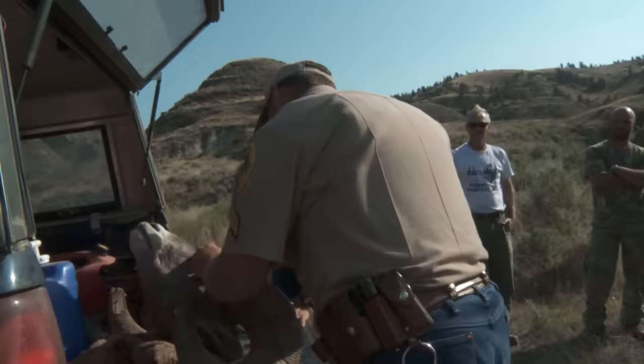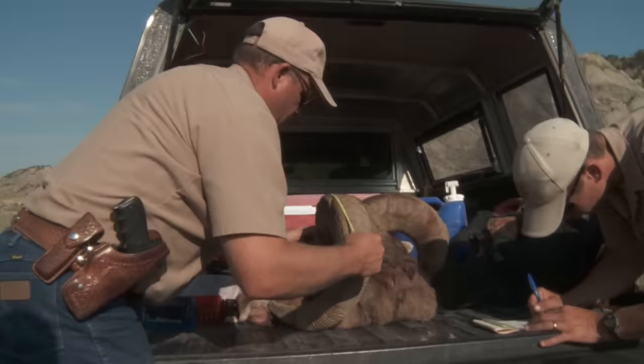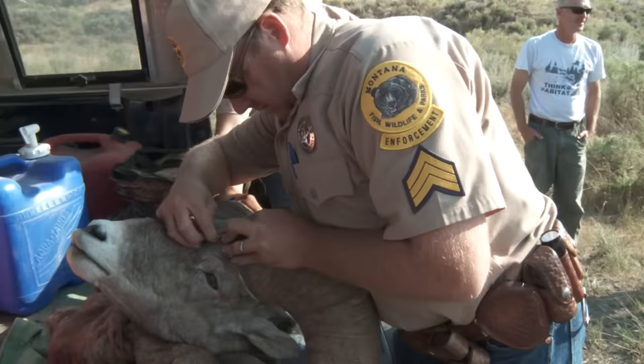What we're doing is checking a bighorn sheep in for a hunter, a young lady who harvested her sheep around noon today. We're taking all the proper measurements and putting those measurements down on a transportation permit, which will log into the computer system to track the horn size and growth and match to the age of the sheep. Whoa. Wow.